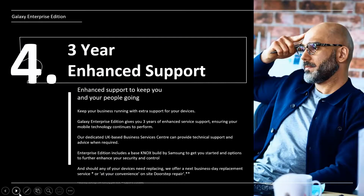Then the Knox enhanced support. So enhanced support is a fantastic feature. For example, in business, obviously there's a saying, time is money. If you have a device that fails, you want to know that you do have the full support from Samsung themselves. So if a user has an issue with a device, they'll ring up Samsung, hi, I've got a problem with the phone or a tablet.